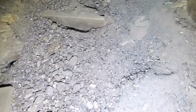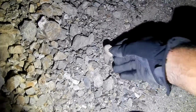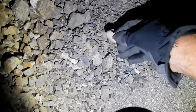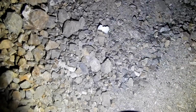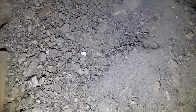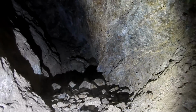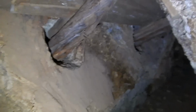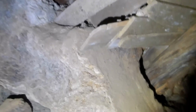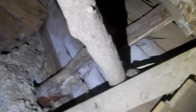Wow, look at this, an egg. Now who's in here laying an egg? It's a brown, oh, pretty good sized egg. A reptile of some sort, perhaps, or a tortoise. Kind of a strange looking area in here.